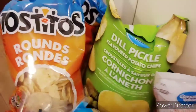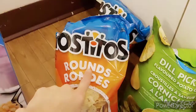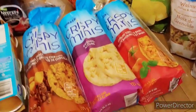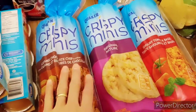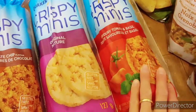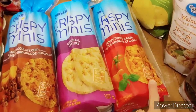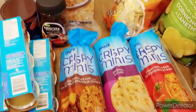We have a bag of dill pickle chips and 2 bags of Tostitos. We like to dip these in the guacamole. And then we normally only get the plain rice cake and the cheese one, but I thought I'd try the caramel chocolate chip rice cake and the tomato one because my kids have been asking and asking for the tomato one, so I thought I'd also get this one for a little surprise.